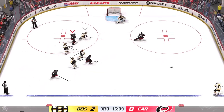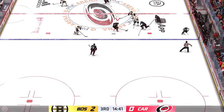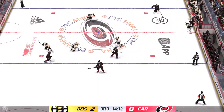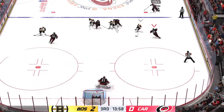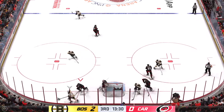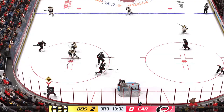Jarvis plays it against the boards. The Bruins look to start the transition game. Boston's going on the attack as they gain the zone. Puck picked up by Grislick. Puts it on net. And that stays out as he got just enough of the puck with the glove. And play continues. Carolina's got the puck.